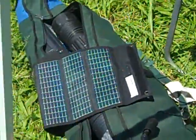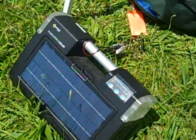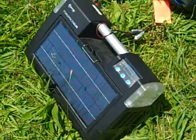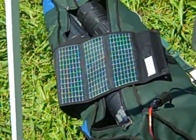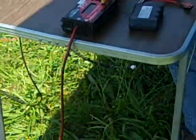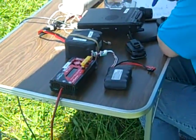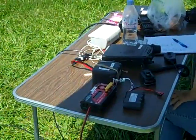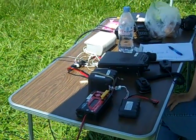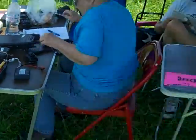We ran out of our inverter here, so we started to use direct charge from the solar charger. It's giving us some problems, but we'll be able to make do until 2 o'clock, which is another 80 or so minutes from now. So I think we have enough power in here.